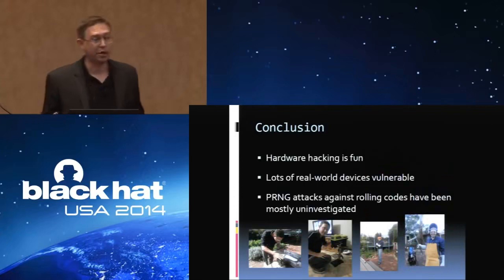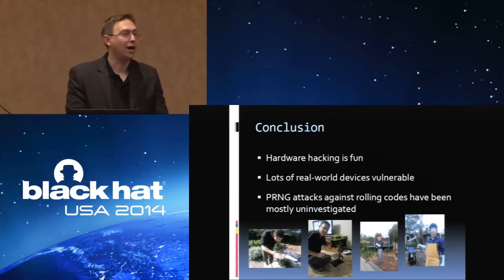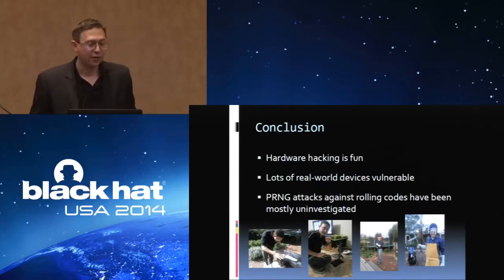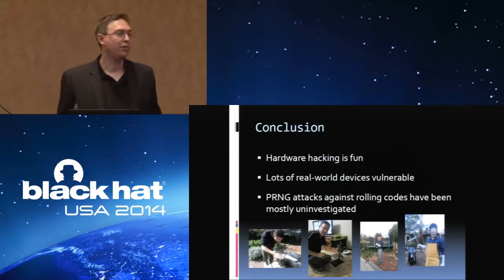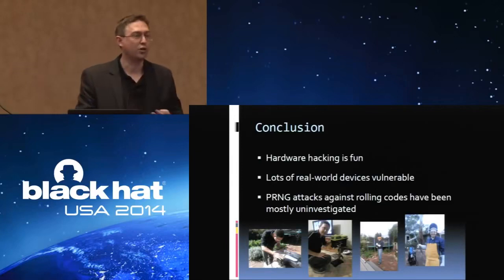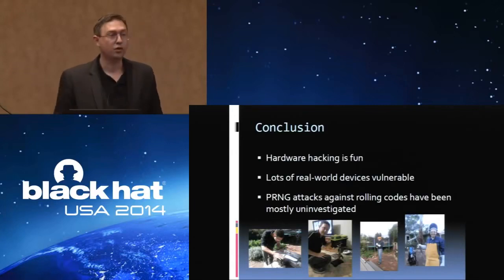Hardware hacking is fun. It's an enjoyable thing to do, and I think a lot of software people are able to do things in hardware today that would have required an engineering degree many years ago. Lots of real-world devices are vulnerable, and rolling code implementations have been largely uninvestigated. There are not a lot of pseudo-random number generators out there that have been investigated in terms of rolling codes. KeeLoq was a system that was broken some time ago, and that's probably the most well-known attack on keyless entry systems. So that concludes my presentation.